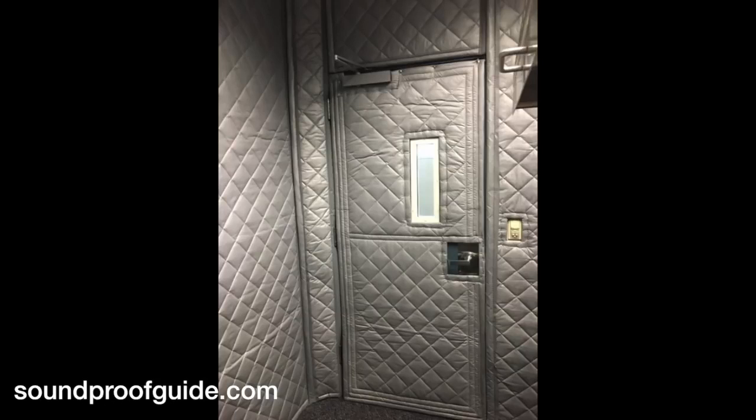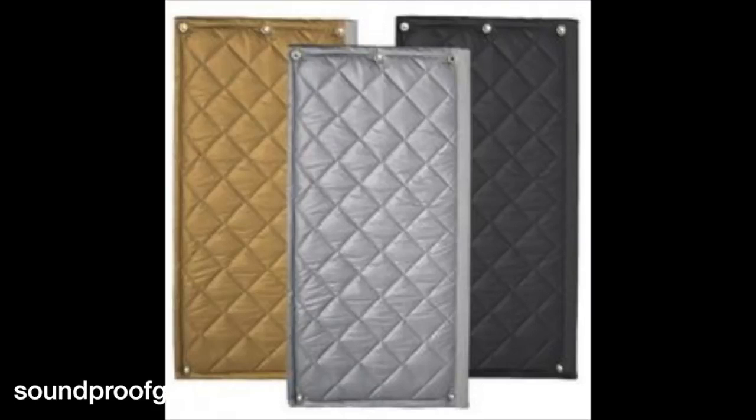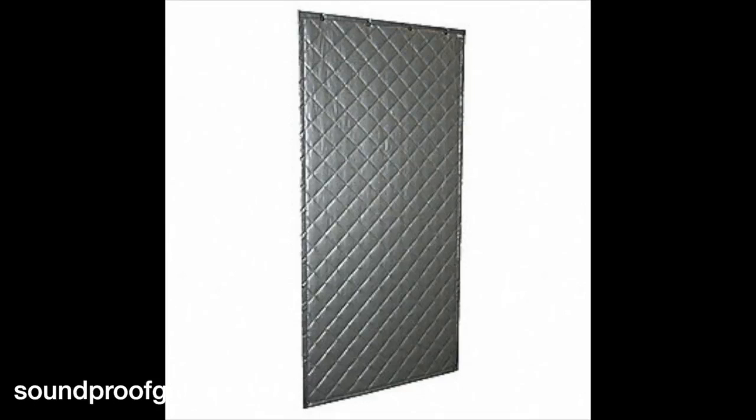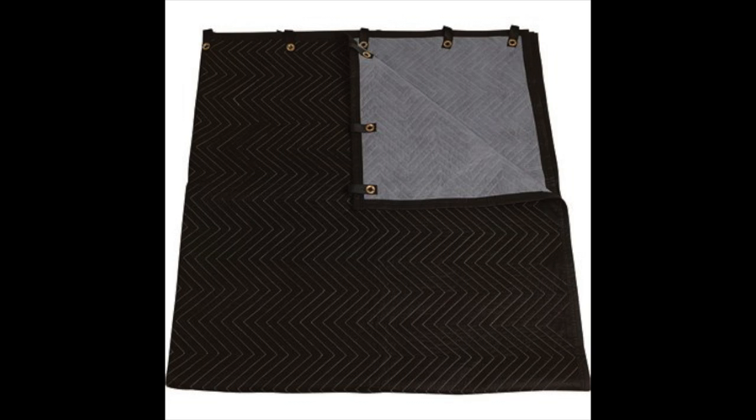And another way to soundproof the door would be soundproof blankets. Like I mentioned before, soundproof blankets would do an excellent job in reducing the amount of noise coming into the room. If installing a solid core door proves to be too expensive, then a soundproof blanket is your next best thing. It is all about introducing extra mass in front of the door, and a soundproof blanket will do just that.